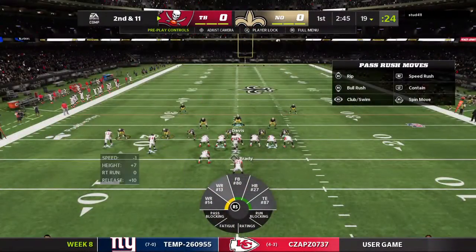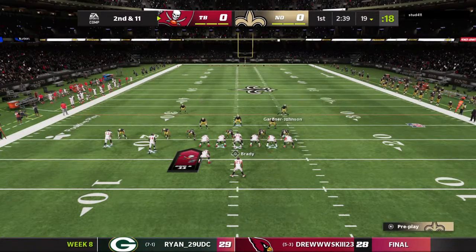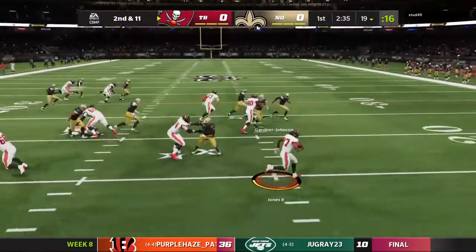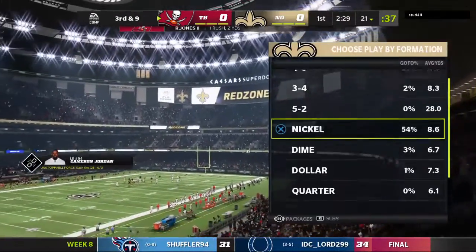A loss of a yard there to start out. That leads to a 2nd and 11. Here's Ronald Jones, first carry for the USC man. He is taken down at the 21 after a short gain of 2.